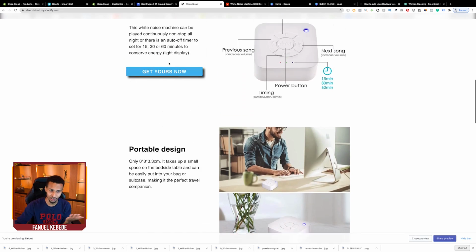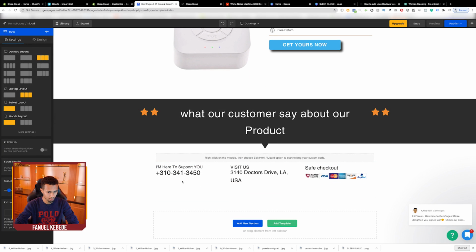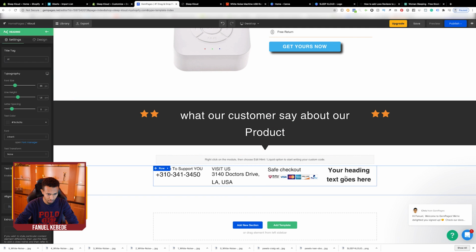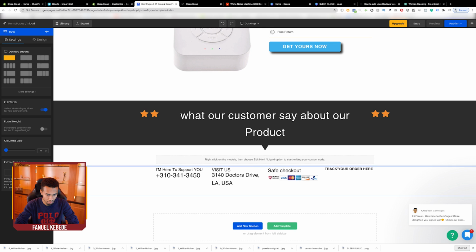And one last thing that I remembered that I forgot to do is adding a tracking page, which should be a very quick thing to do. So once I come here, what I'm gonna do is go ahead to the rows and then add a 4th row and then change this to heading. It should be very quick to do actually. I'm still gonna try to do it under 30 minutes. Track your order here. I'm gonna make it a bit smaller. Okay. Perfect. And I'm gonna give it some space.